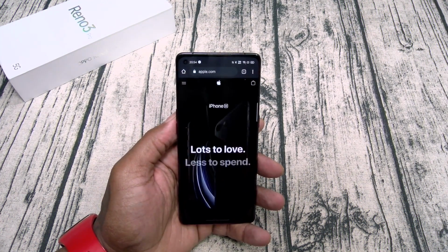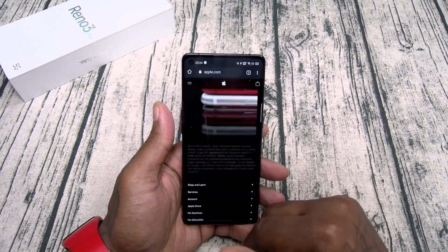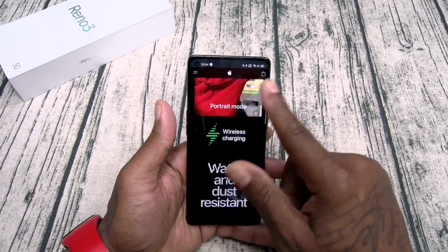Okay, let's see, this peasant phone just popped up. Now, on a side note, like I said, I did order the peasant phone. It'll be here on Friday. Full website. Let's try the nice and smooth. All right, 90 hertz refresh rate.